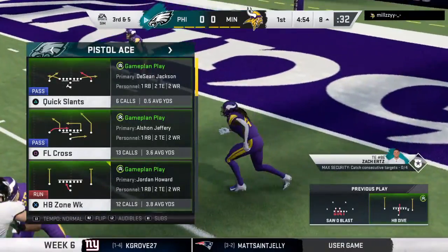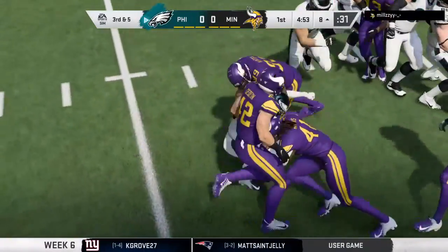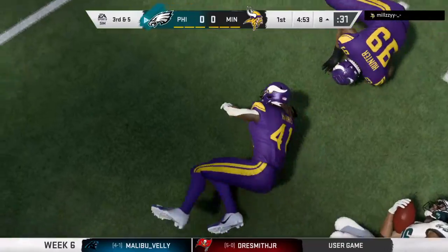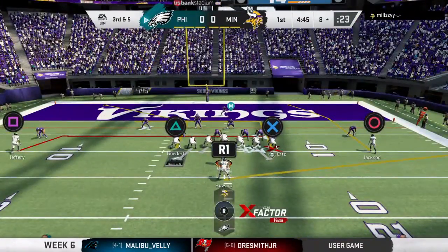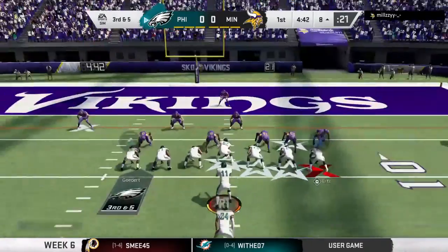Really good stop there by the end in this 4-3 defense. Yeah, not just pass rushers anymore, are they? Those guys can use their hands, control the point of attack, shed those blockers, and go get those ball carriers.